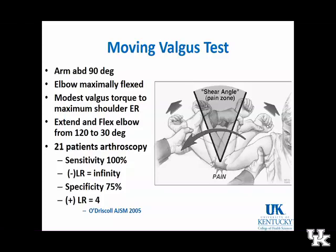So as you're thinking through this, static test, static structures. Active stress, active structures. That's sort of consistent. Sensitivity, 100%. Specificity, 75%. So pretty good at ruling out. Now, the problem with this study, it's only been done by one person. And it's also been done by the best elbow surgeon at Mayo Clinic. So you think he sees the average Joe? No. So it needs some more repetition of testing.